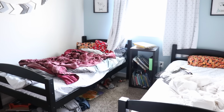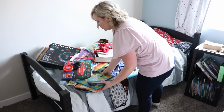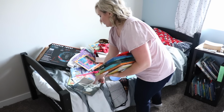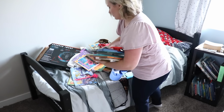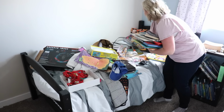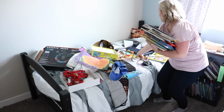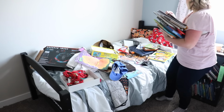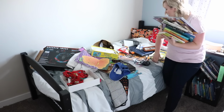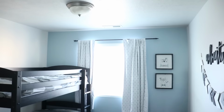The boys' bedroom was another area that I was really excited to tackle. This room was almost impossible to keep clean because there was just way too much stuff in here. Way too many books, way too many toys. Things could not stay organized, and they actually used the underneath part of their bed as a stuffing zone. So it was not working for them. They never hung out in here. It was just the pits. It was horrible to clean.